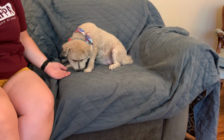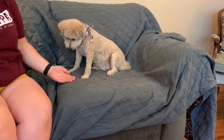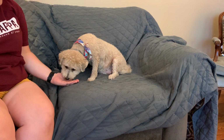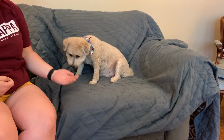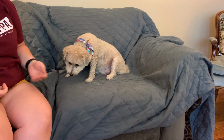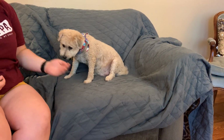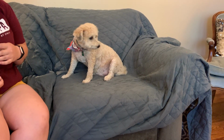Now, if you're going to use a clicker, the clicker is to indicate the exact second the dog did something. Touch. It's very precise. So we were doing this, and Annabelle did it a couple times, then she just started leaning towards the hand, but wasn't touching. Touch. So we are using the clicker to indicate the touch is what we wanted. The click is to indicate the exact second the dog did what we wanted. So there we go. So the dog didn't do it.